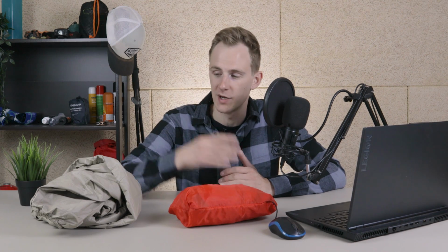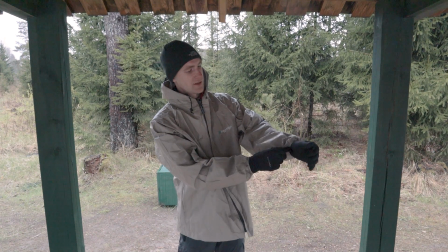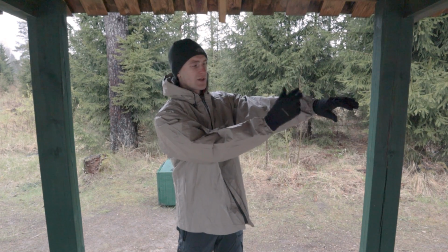Now you may be thinking that I possibly ordered the wrong size, but I actually didn't. This is the medium size, and in the sleeve length and in the total height of the jacket it fits me perfectly, and if I'd ordered the small size it would probably be too small for me.